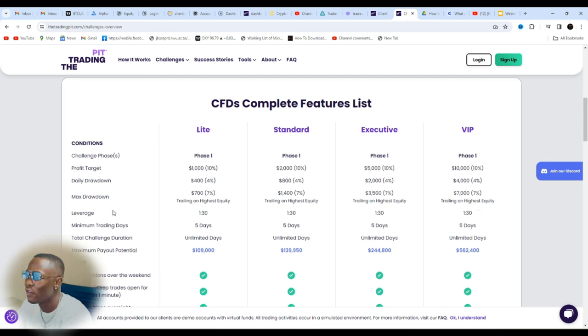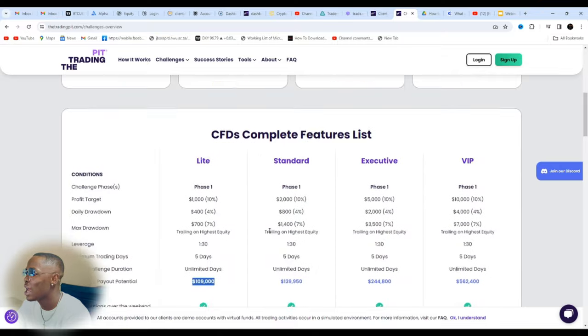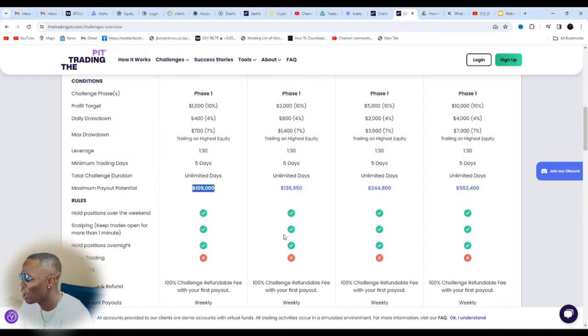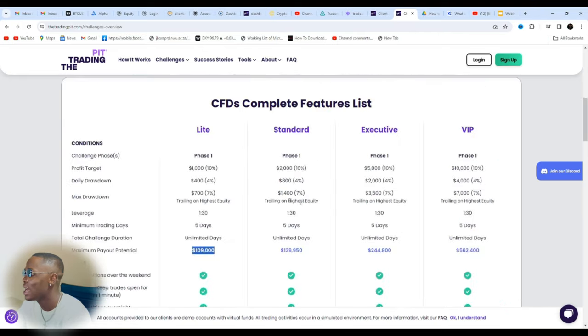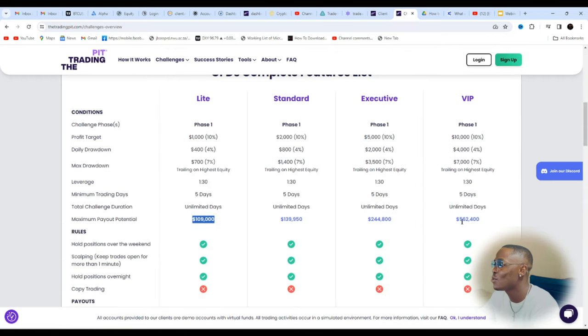They offer a leverage of 1:30, and they have a minimum of 5 trading days with unlimited trading duration. The crazy part about this is that you can get a maximum potential payout of 109,000 from just the light account, which is the 10k account, and you could get 139,000 maximum payout on a challenge of only 20,000, and you could get $244,800 for a challenge of $50,000. And then for the VIP you can get up to $562,400, which is actually the challenge that I'm on.